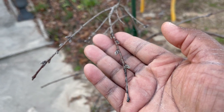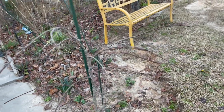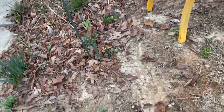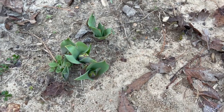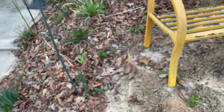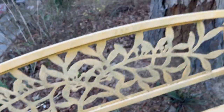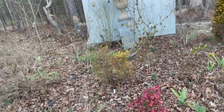Another thing that's ready for spring is this double weeping peach. You can see all these buds on it. So full of buds. And everywhere you look, you see tulips that are coming up. Look at these tulips here. It's got little baby tulips in there. Almost ready. There's some more daffodils that haven't bloomed yet. But all around the yard, we have daffodils, tulips, and irises that are coming into bloom.